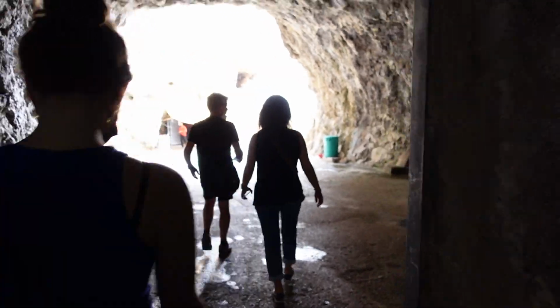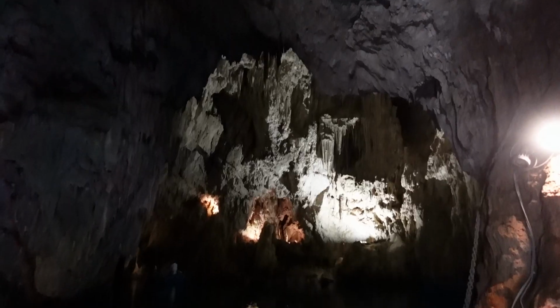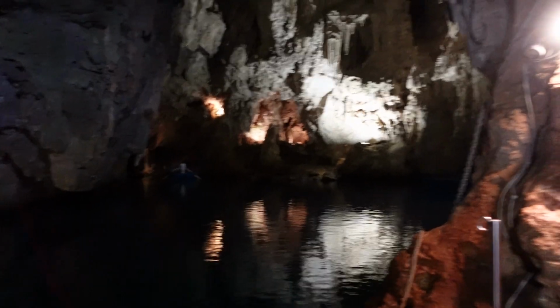And we arrived at Emerald Cave. We need to take a lift that brings us down underground. Yes, cool. It should be there. So we are on the boat now. We didn't expect this at all. And finally we start to see the emerald color right there. And it's amazing.